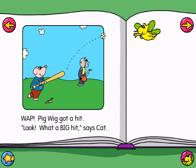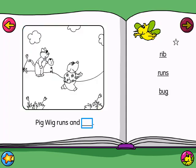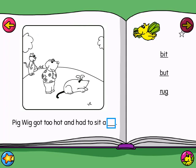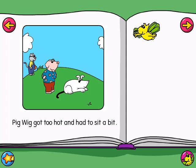Tremendous! You're good at this game. Pigwig runs and runs. Good work! Pigwig got too hot and had to sit a... Rug? Oops! A different word finishes the sentence better. Try again. Pigwig got too hot and had to sit a bit. Great job! That's just right!